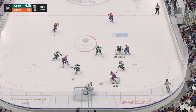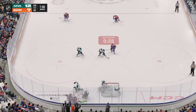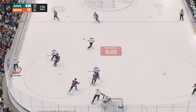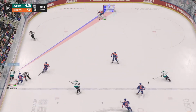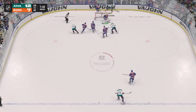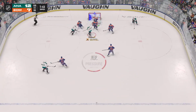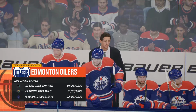Anaheim's got the puck. Edmonton's trying to make something happen in the offensive zone. And the puck's put away. The Ducks gain possession along the wall, through the neutral zone and along the boards. Here they come. Anaheim's got the puck in the corner. From behind the net. Wrist shot from the slot. And the puck stopper jumps on top of it to get a stoppage in play.